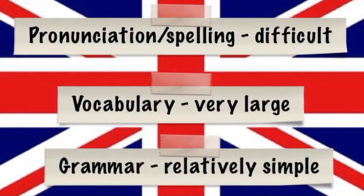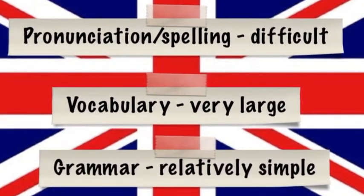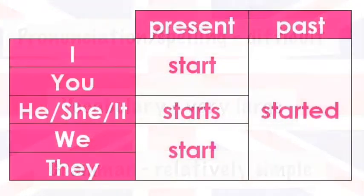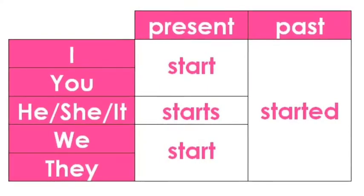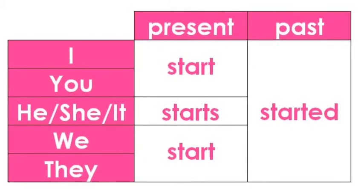Our grammar system, on the other hand, is actually quite simple compared to that of other languages. Our nouns don't have gender and don't change except in the plural, and our verbs are equally simple. Apart from a few exceptions, we don't change verb endings with each person and just add ed for past forms. And perhaps most importantly, using bad grammar does not generally prevent understanding, because the context usually provides enough clues to make understanding possible.